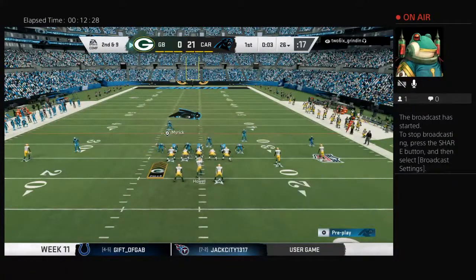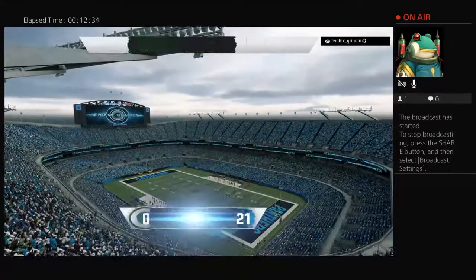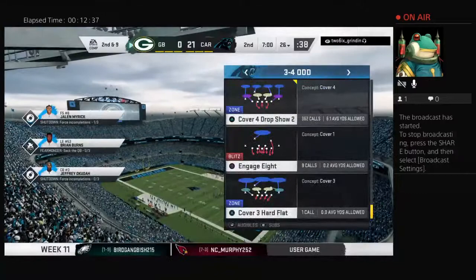The last play got just a yard. Here's 2nd and 9 from the 26. 21-0 our score after 1.